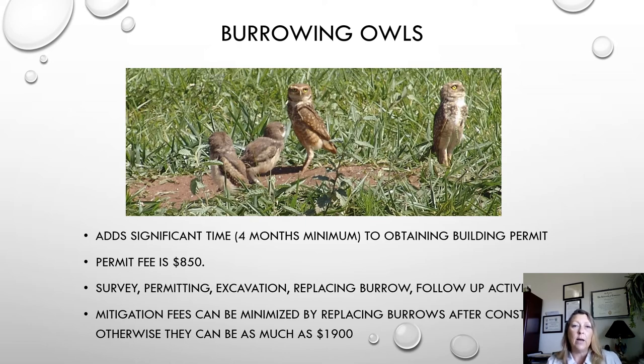If the burrows cannot be avoided, they must be collapsed when there aren't any eggs or babies, and a starter burrow is then replaced after construction is completed. Again, once the home is completed, they make fairly decent neighbors, and they're quite charming and fun to watch.